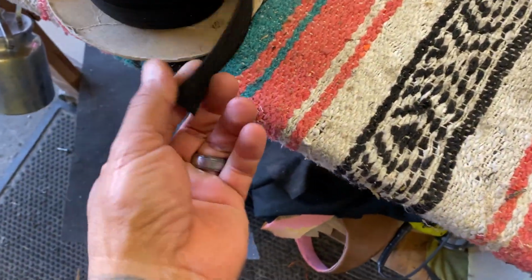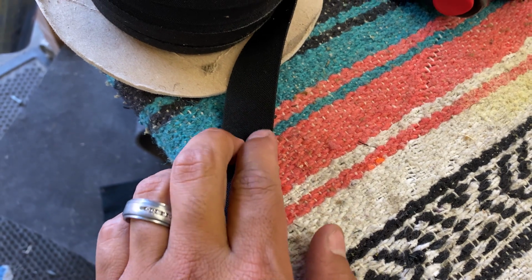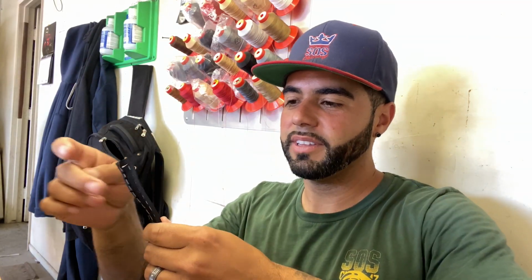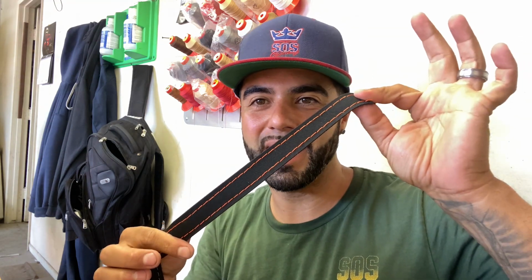So my next thought is I have some binding that's already pre-done. I'm gonna run some stitching here, and then from there I can glue it along the edge here. That'll give it a nice finish. So let me get on the machine. All right guys, I finished up sewing everything. Look at how nice and straight. Look at that, beautiful. So I'm gonna cut this from there, glue it right here around the wheel, and then from there we can finish going around, give it that orange pop.